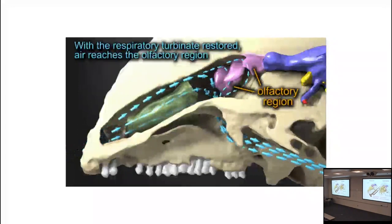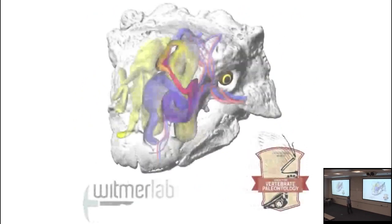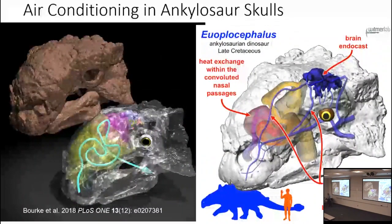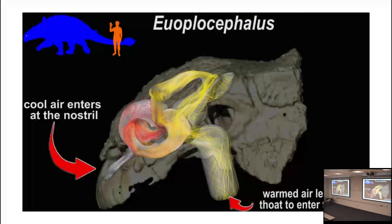We see complex narial structures inside the snouts of ankylosaurs, and especially in ankylosaurids. And yes, it may help with vocalization, but almost certainly it's a big part of physiology. And so in various restorations by Bork and colleagues, they've also looked at that. And it looks like that's a heat exchanger as well. And I'm going to finish with this wonderful animation coming up. So there's all the details, and here's this wonderful animation.